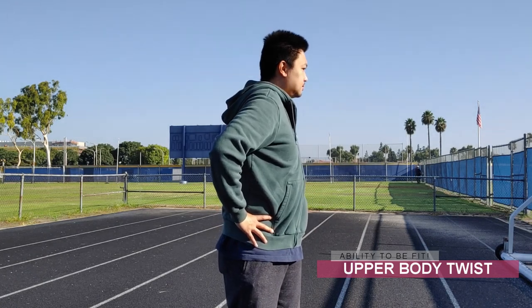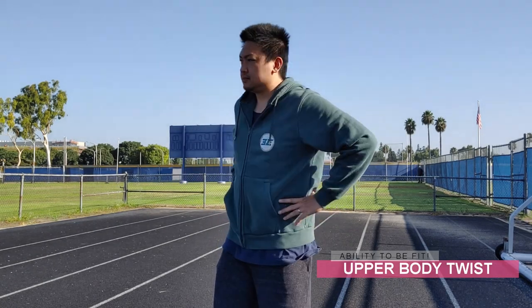Alright, next is the upper body twist. When doing this exercise, make sure you pause at the center before twisting to the other side.